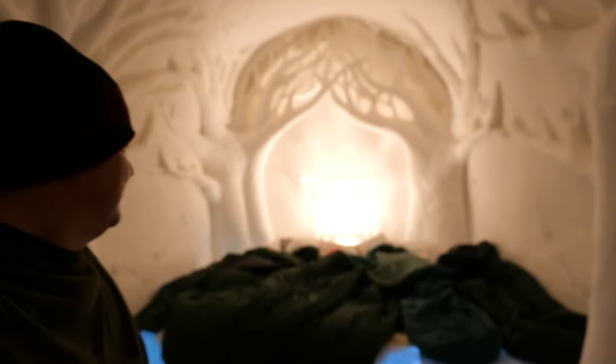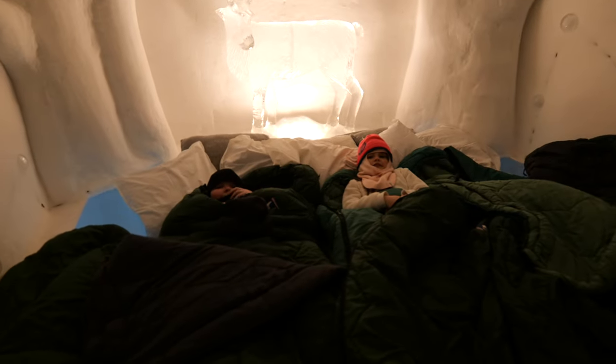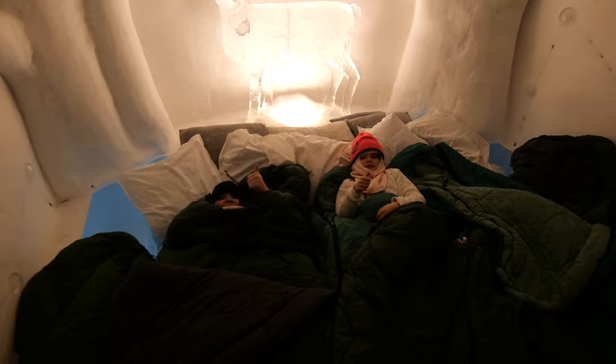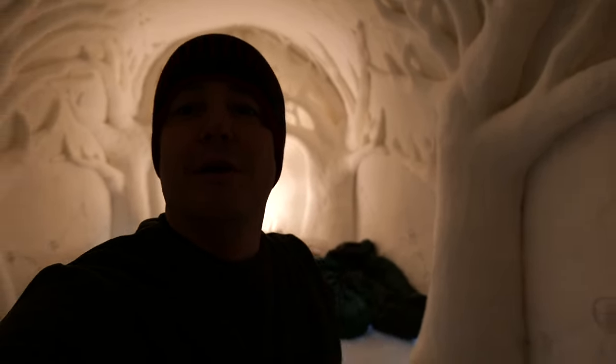And now it's finally time for bed. Matthew and Holly are already tucked up nice and cosy. We've got two giant sleeping bags each, keeping us warm. Hopefully we're going to keep warm anyway. And now it's time for me to join them. Good night, and I'll see you tomorrow.